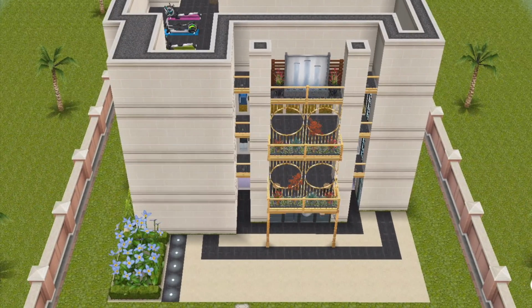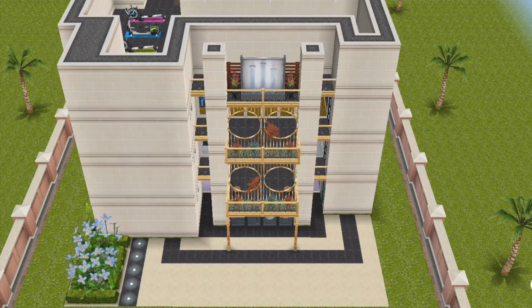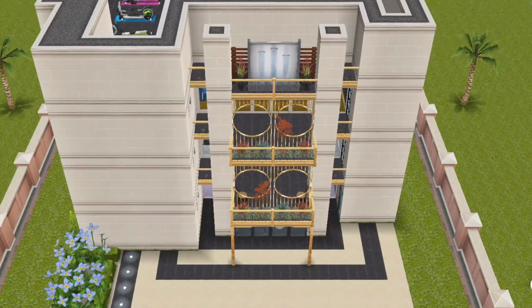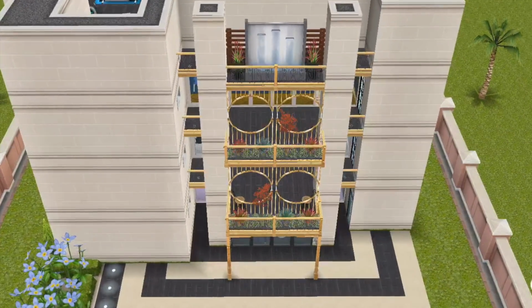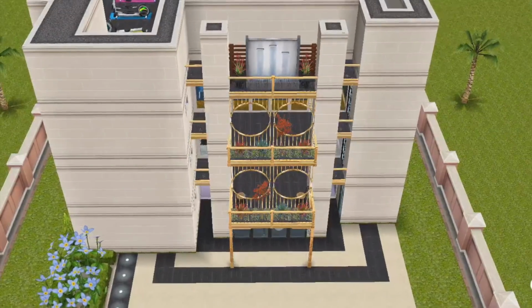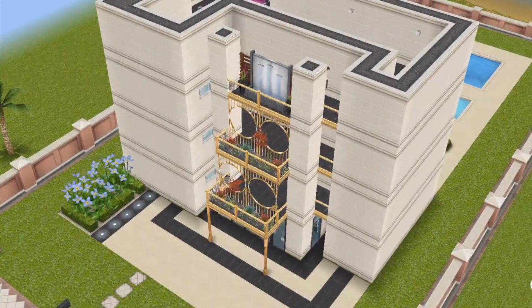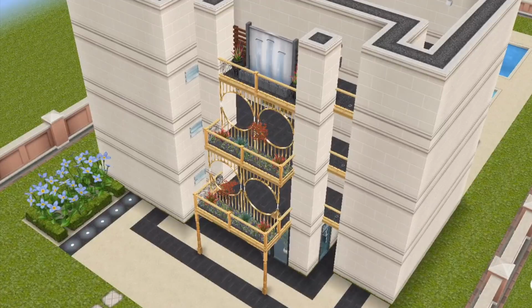So this apartment obviously is inspired by the Chic update. I absolutely love the items that we got, and I found ways to incorporate some of these items into this build. So what you see here is a front entrance, a grand style entrance in a way. Obviously down below is where we have the office, but more so still where you have these balconies that are stepped in a way from the waterfall running down.